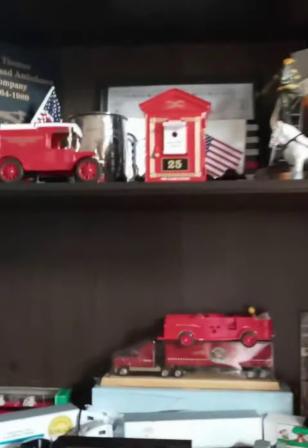So, like I was saying, everything got dusted and organized and cleaned off. And I did something special for my hubby. You can see, this is all fire-related and his collectibles, you know, he's a volunteer firefighter.